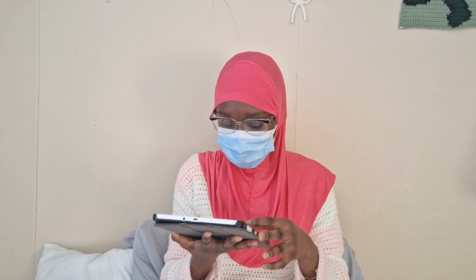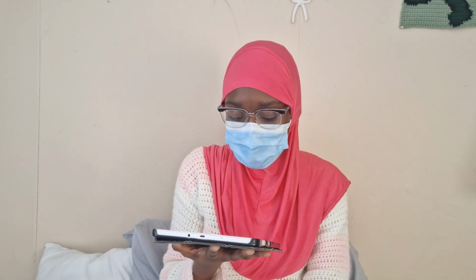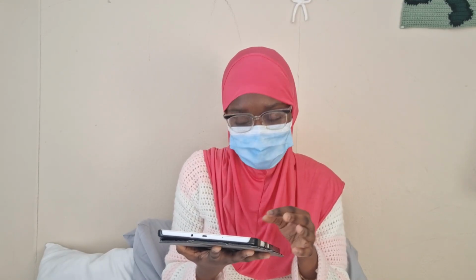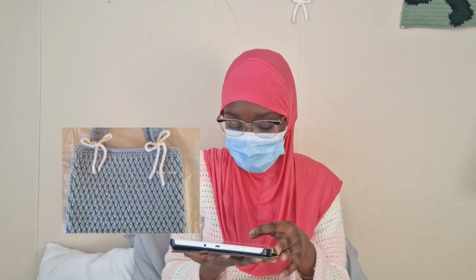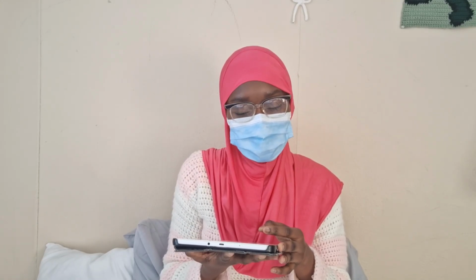And then I also made this bag for myself. I found it on Pinterest and I thought it was so cute. I was like, oh my god, I really want to make this bag because of the stitch. I've never seen that stitch before, so I learned something new making this bag as well. It's called the Alpine stitch.